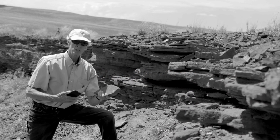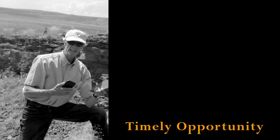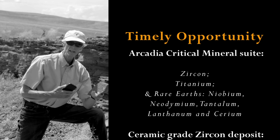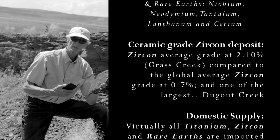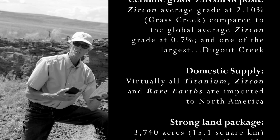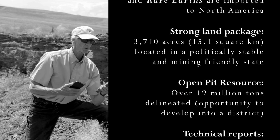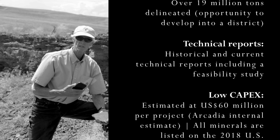I'm holding a piece of this magic rock we call heavy mineral sand here at the Dugout Creek deposit. This deposit right now is estimated at 28 million tons, and we don't know how big it's going to go. That's one of the purposes of phase 1 drilling. If you would hold this piece of rock up to the sunlight, you'd see the sparkles in it from the titanium and the zircon. And it's pregnant throughout this anywhere from 10 to 25 foot thickness.